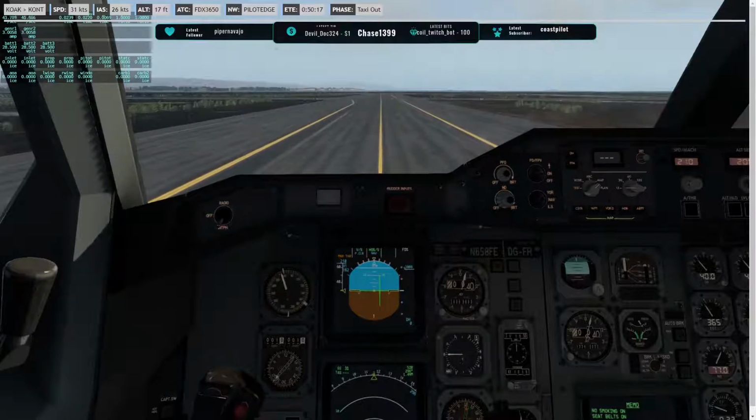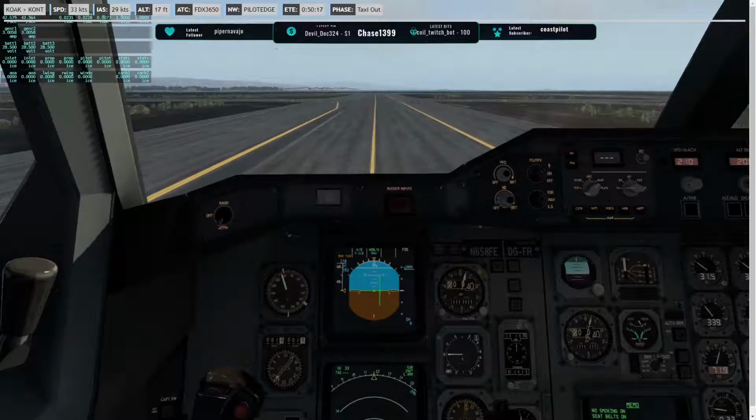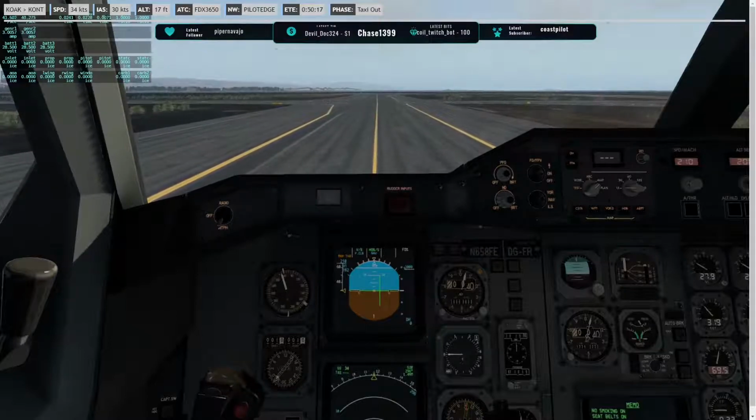12,000 and 10,000, altimeter is set. 1406 Tango, turn 10 degrees right, descend maintain 10,000. 10 degrees right, down to 10,000, 1406 Tango.